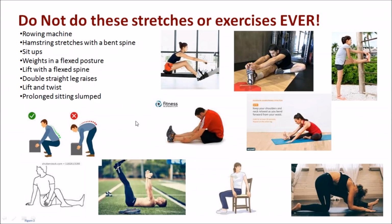I see it all the time, what people are doing, and you know, you go onto YouTube, 10 best hamstring stretches. Yes, they are very good, but they're very high risk for injuring your back. Now, I make a blanket statement, never do any of these. There are better ones that you can do that are low risk.